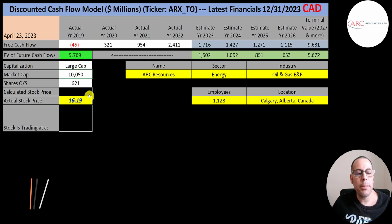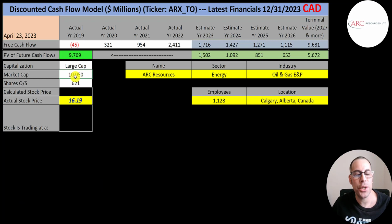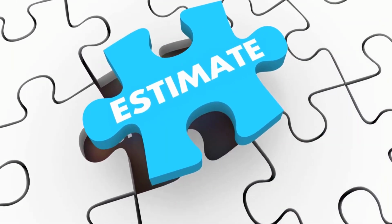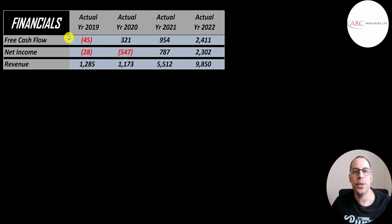Let's get started with the model. This is a large cap company, 10 billion market cap. They're trading at $16 a share, and they have 621 million shares outstanding. We'll look at the ticker that trades on the TSX, so all the numbers in this video are in Canadian dollars. Let's look at their financials. The way you value a company is you estimate the free cash flows into the future, and then you discount those numbers back to today's value. That's what we're doing in this video.